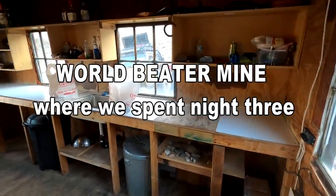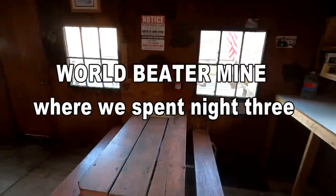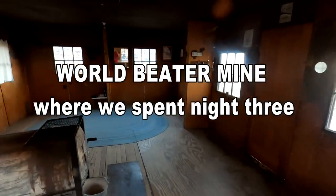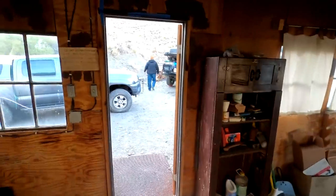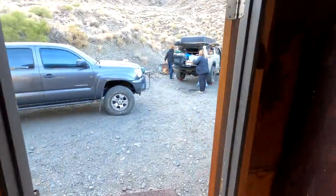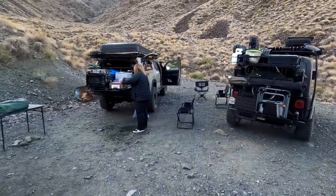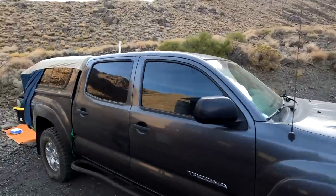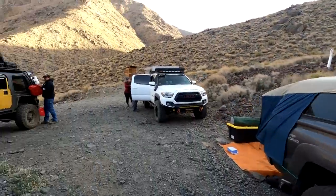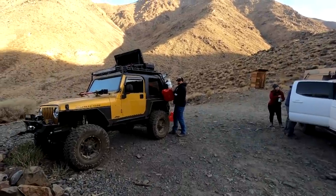So this is the inside of World Beater Mine Cabin. We stayed in here last night. Some did. I slept outside in my tent cot. Everybody's getting ready, packing up in the morning. She's thirsty.